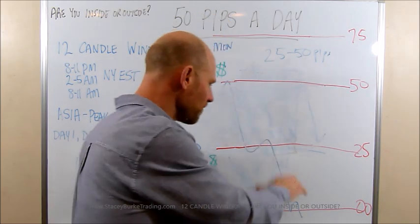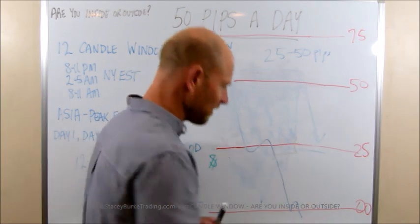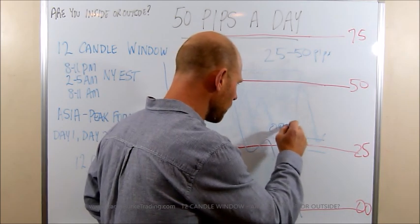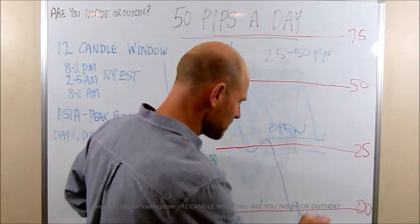They're going to move into profitable traders. They're going to come back. If they stretch it 50 to 75 pips away, they're going to come back and get the guy who got in at the open of the 12 candle window later. They'll get him in the US. How do you know that? Because you're going to see pins on the bottom.